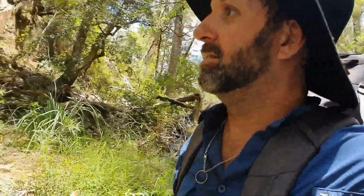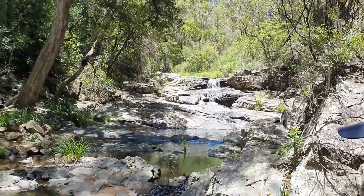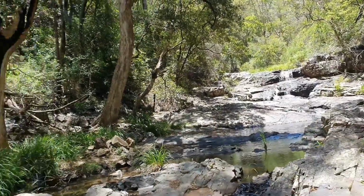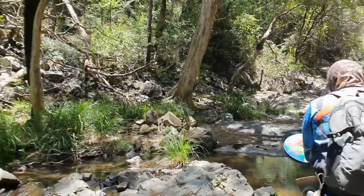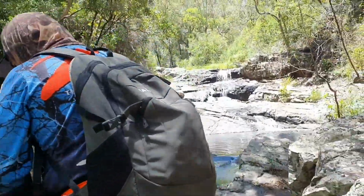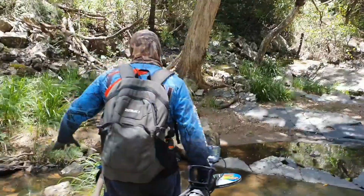Right, time for a break. Done a bit of walking up the creek. This looks like a beautiful spot to pull up and have a rest. A bit of shade under the tree over there. Have a bit of a break for a minute, have a drink, cool off in the stream. Anthony said he's going to get naked and go swimming. So stay tuned for that one.